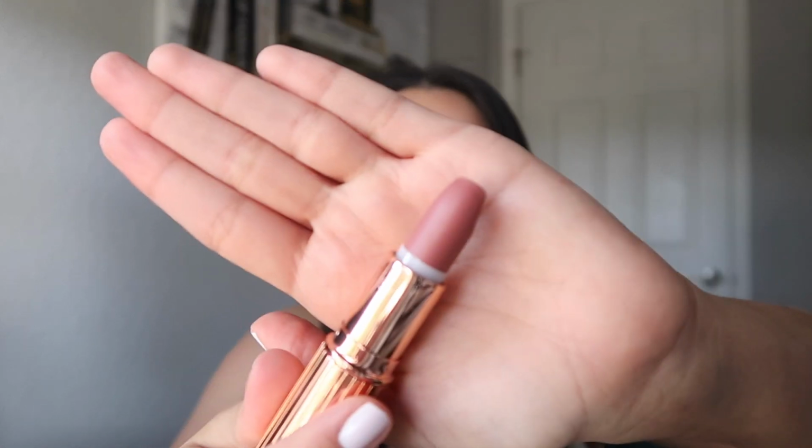I love the way that it feels on the lips. It's super glossy, super creamy. It just feels so nice, yet you have that beautiful award-winning Pillow Talk shade that everybody loves. Speaking of Pillow Talk, the next color I'm going to be talking about is obviously the number one bestseller, the Pillow Talk lipstick. This is a matte formula, just like the Very Victoria shade.